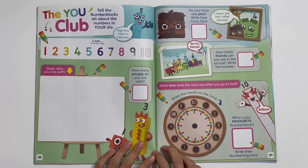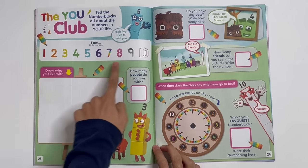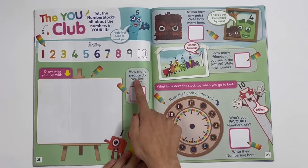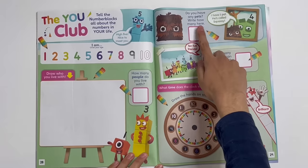The U Club. Tell the number blocks all about the numbers in your life. I am. Draw who you live with. How many people do you live with? Do you have any pets? Write how many here.